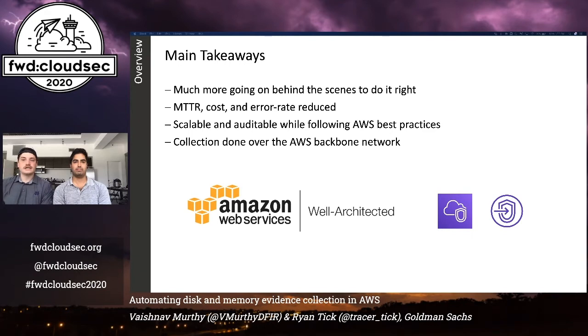The first point we wanted to emphasize is that there's so much more going on behind the scenes than you may originally think. Specifically at Goldman, we're dealing with 3 different organizations, as Vaishnav had stated, totaling over 3,000 AWS accounts. We haven't even talked about multi-cloud solutions yet. Not only that, but we have various types of EC2 instances running in all these accounts, and they use varying forms of encryption, and they may or may not have some level of logging or network connectivity. So a lot of question marks here.